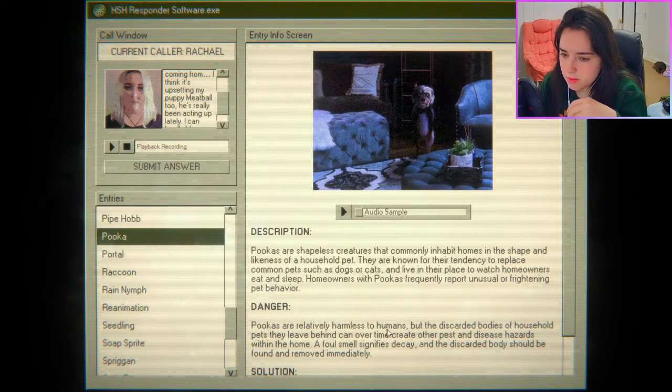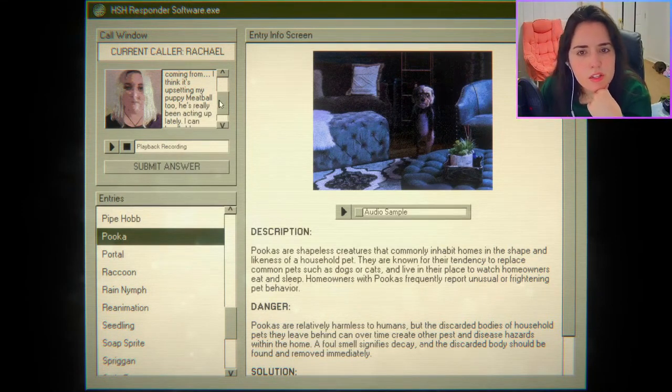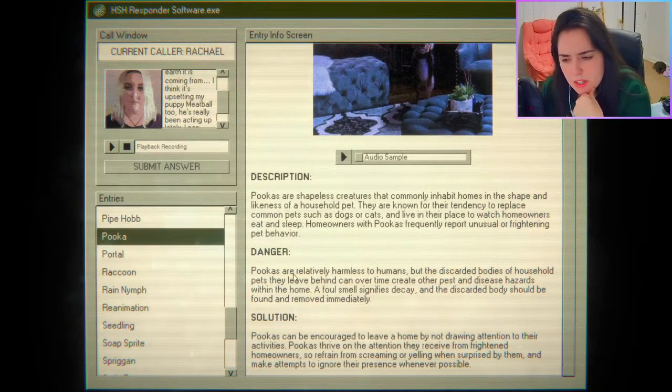Pukas are relatively harmless to humans, but the discarded bodies of household pets they leave behind can over time create other pests, diseases, and hazards within the home. A foul smell signifies decay, and the discarded bodies should be found and removed immediately. Huh. It's been acting up. You got a puka? I think you got a puka!